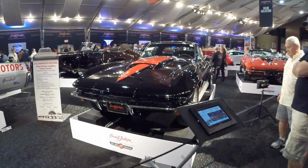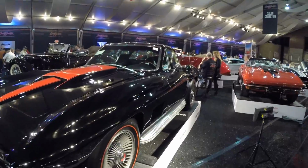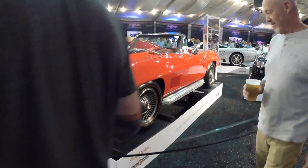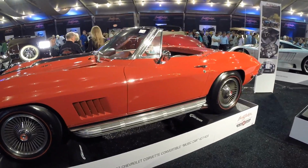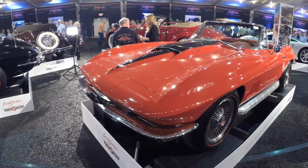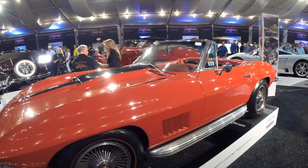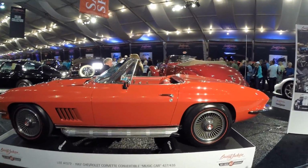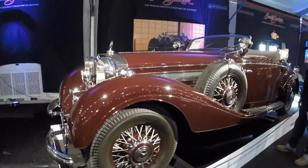Here's a C2 427 Corvette. Oh, look at this. And a 427 convertible. This one came from my hometown in Minnesota. I know they were asking $129,000 for it, advertised in Minnesota. So who knows what it'll go for here. Is a nice old Benz.